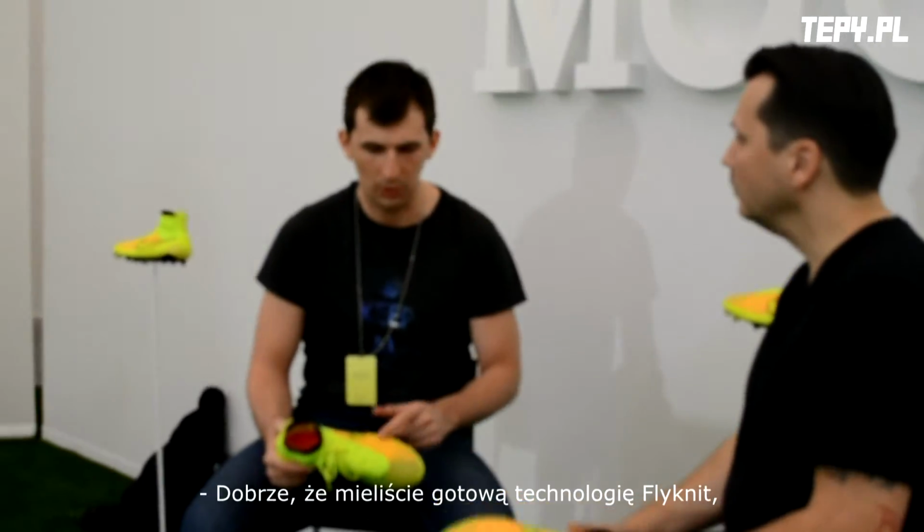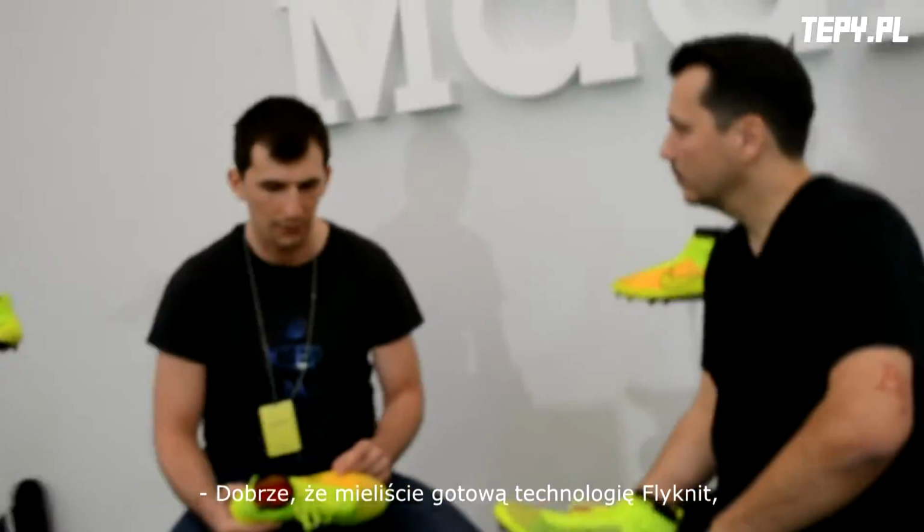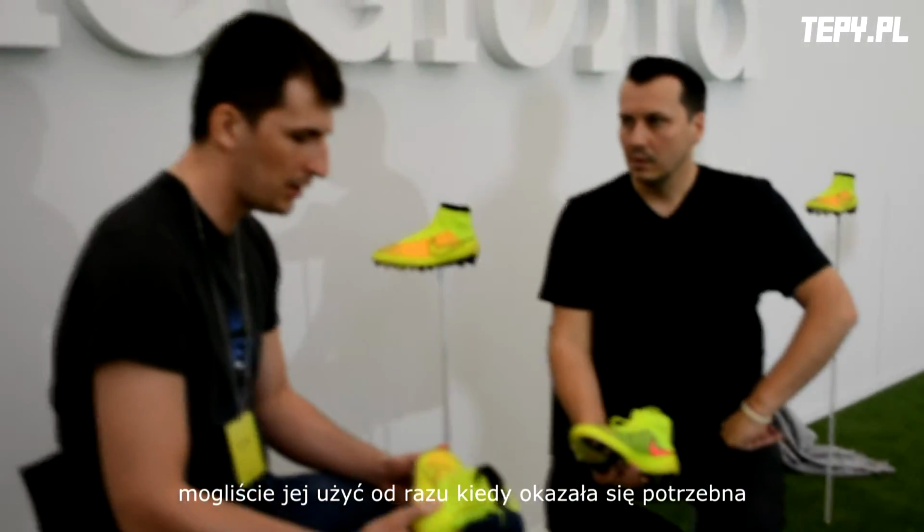So it was a good thing that you already had the technology, that you have the Flyknit, so you could put it right there, right when you needed it.